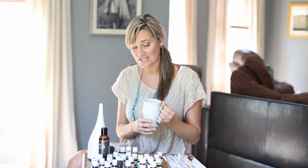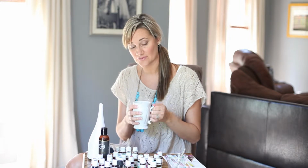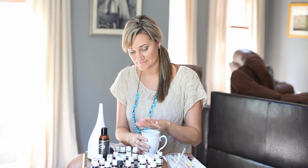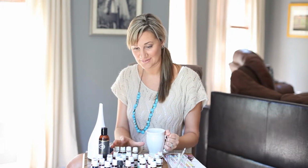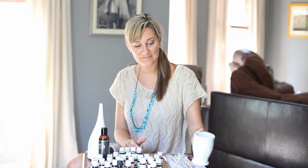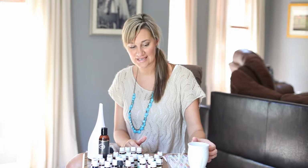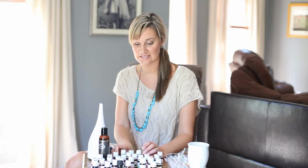I always want to mention that you can't reuse this. This has to be poured out, and you have to do a whole other cup if you would like another administration of this application. So just so they know, when the steam is gone, the essential oils have evaporated, so you cannot reuse this. So that's steam inhalation, one of my favorite things to demonstrate at a show. Very effective. People feel the results immediately.